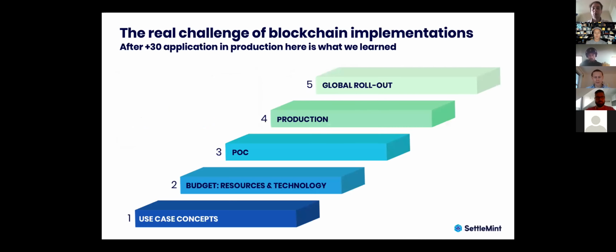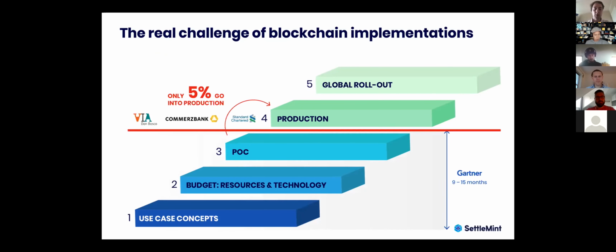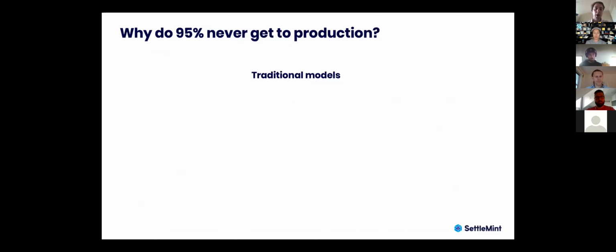So if we look at that, what could the reason be? Part of it is that it takes companies almost 9 to 15 months, and now with Corona it could be a little longer, to go from use case identification to the proof of concept stage. And only about 5% of these companies make it into production. So you ask yourself, why is this?